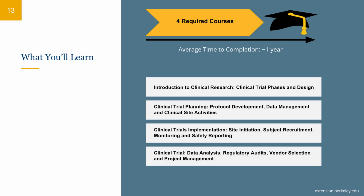You'll learn about good clinical practice, regulations, the FDA, ICH, clinical trial design, medical devices, and medical terminology, among other topics. In the second course, we cover topics including clinical trial protocol development, data management, data capture, informed consent, and the operational elements in the planning and initiation of clinical studies.